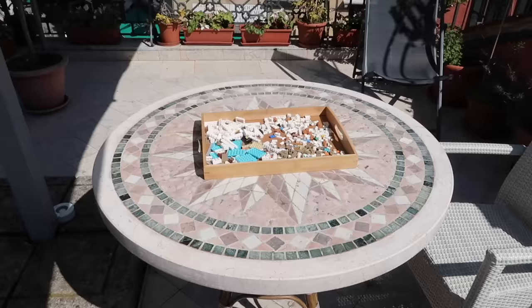The Venetian Houses. What better place to build it than the rooftop terrace of an actual Venetian house, overlooking the canals.